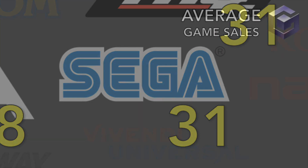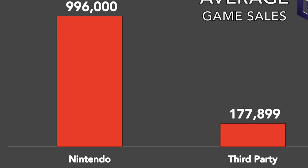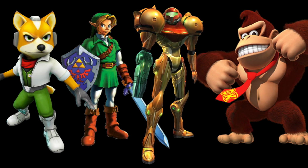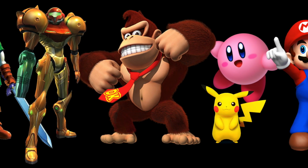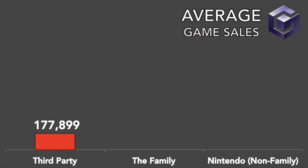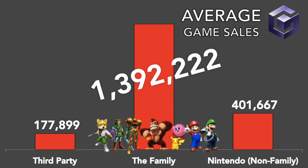When we look at the average sales between Nintendo and everybody else, it's not even close. Nintendo games averaged nearly 1 million in sales per game, versus less than 200,000 for everybody else. And if we drill down a level on this data and separate Nintendo games into 2 camps, those featuring at least one key member of the Nintendo family and those that do not, the difference in averages is even more extreme, with those games featuring one of the members of the family averaging nearly 1.4 million copies sold.